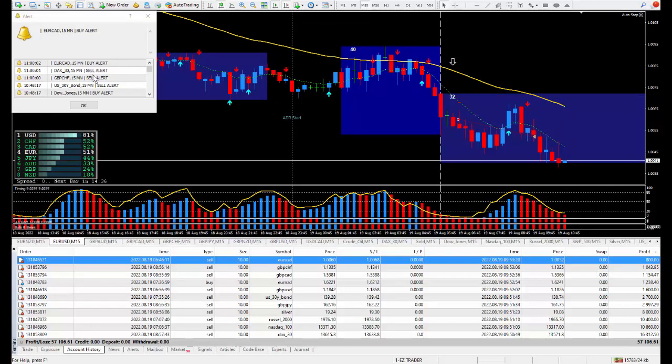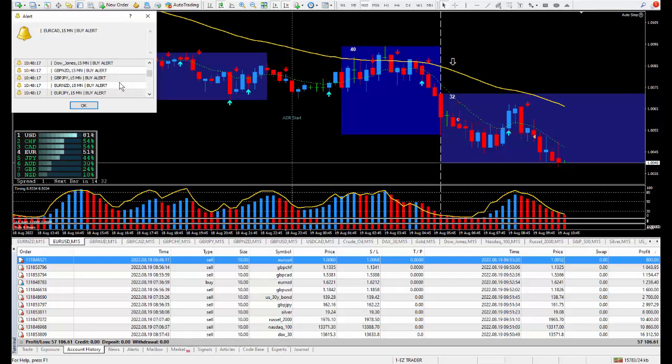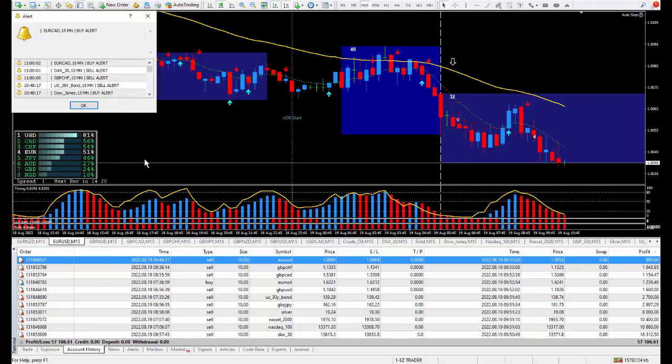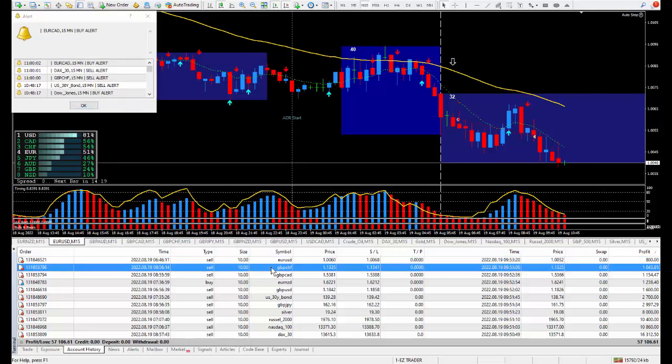Wanted to point out that you're going to get a lot of trades. Many, many trades. All day long. All the different sessions. Works fantastic. Moving along to the pound Swiss.